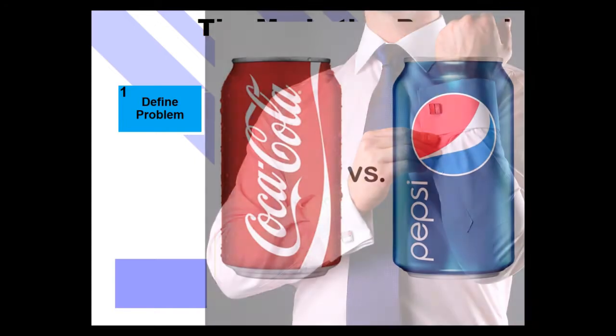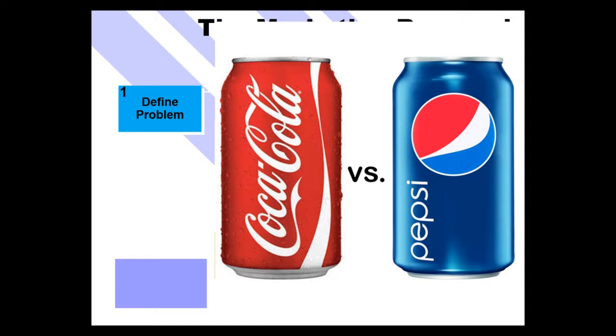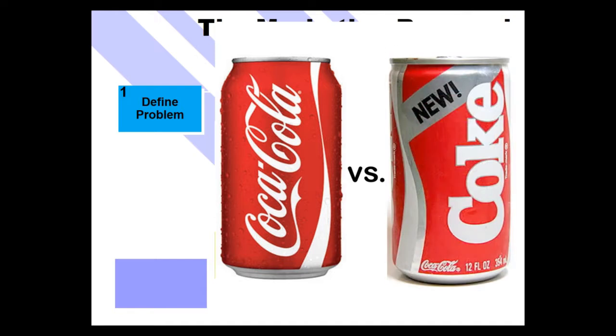Well, Coke defined the problem incorrectly as well. Coke defined the problem as people prefer the taste of Pepsi. The real problem was people are buying more Pepsi than Coke. What Coke did incorrectly was they focused on the taste and came out with New Coke, which was a failed product.